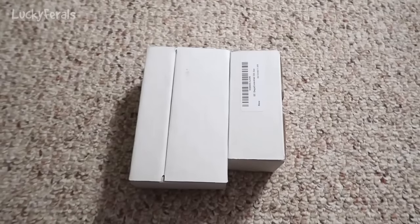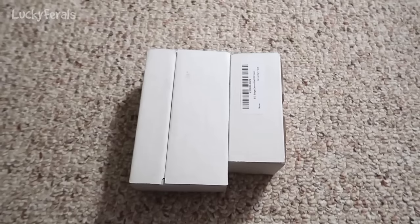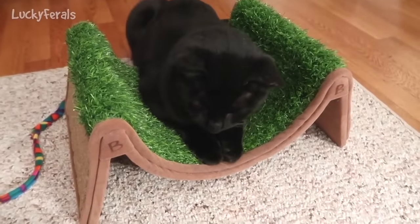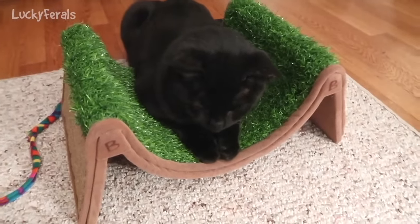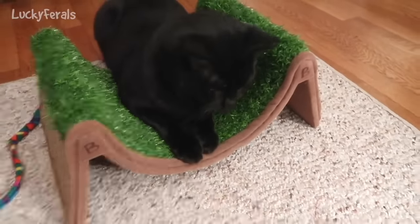And this entire time, Boo is sitting on the scratch and roll, just watching me. See him? He's just staring at me. Hello, Boo. Maybe I tired him out from all the playing. Another box.